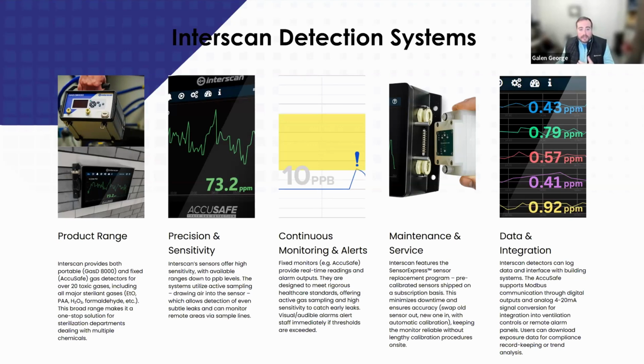As far as data logging and integration are concerned, the AccuSafe system supports standard Modbus protocol in both RTU and TCP/IP mode. 4 to 20 milliamp analog communication to visual or audio alarms is made possible via a DAT-XL converter that we offer. With both digital and analog communications available, you can tie them to a building management system or an alarm dialer, or pair it with external data loggers.